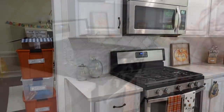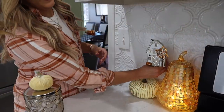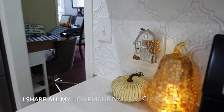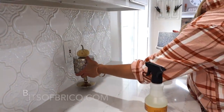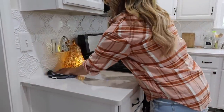But when I'm not doing seasonal decor, I really prefer using natural homemade cleaners. So be sure to check out my latest Extreme Clean With Me video if you would like a bunch of homemade cleaning recipes. I have all of those as free printables for you as well over on bitsofbrieco.com. But in that video, I do walk through how to make all of them so that you can see the process.